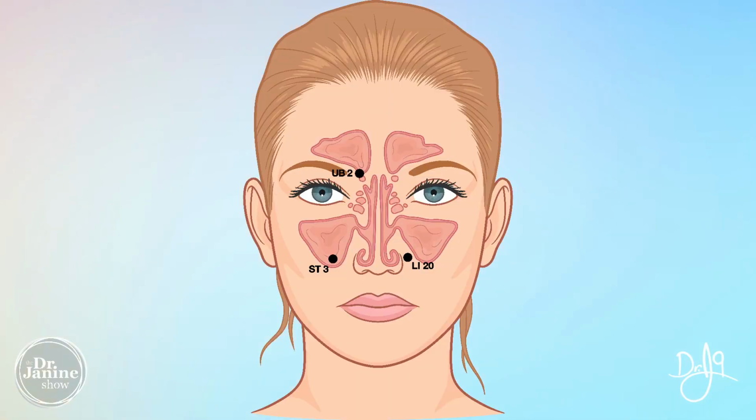And the last point is called urinary bladder number 2. So that is in the upper sinuses here. You're just going to do little massage circles there to help to drain those sinuses as well.